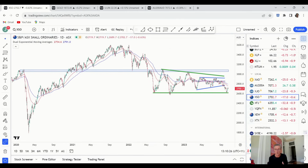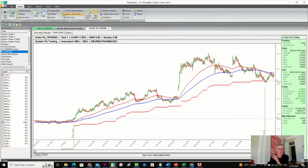And I'll show you what I mean. I was going to show you this last week, but I messed up my screen sharing. So I'll show you what I mean this week. So just have a look at this. This is a stock which left my portfolio last week. Now this is Uranium Pharmaceutical, and this has been a really good trade for me.